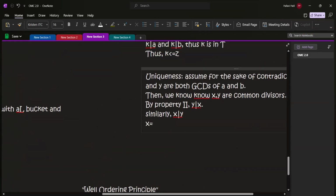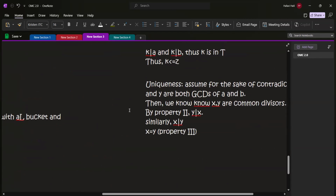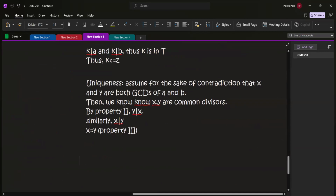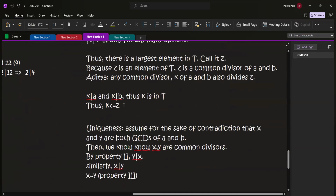And a common divisor of X and Y clearly exists. Now we need to show that among the common divisors, there exists one that all other common divisors divide.